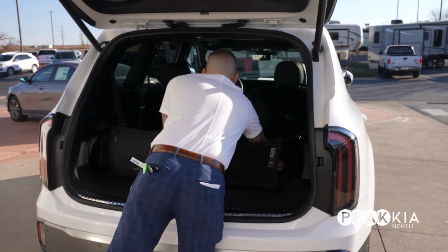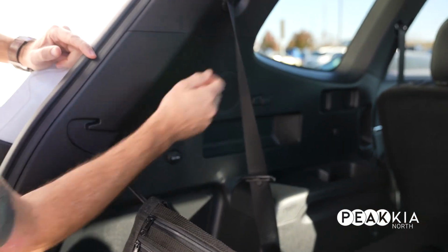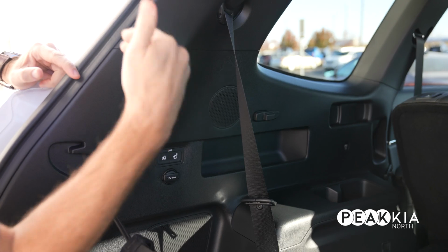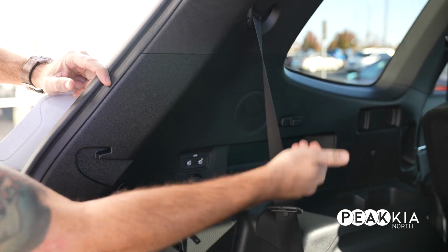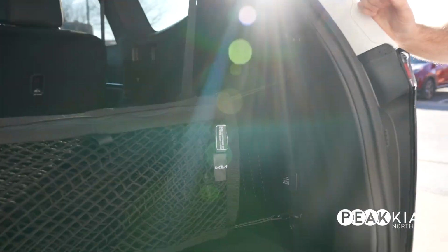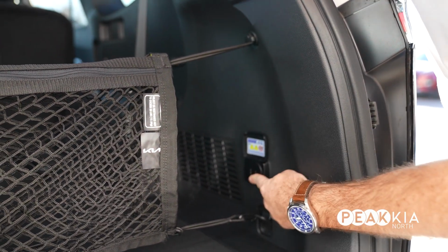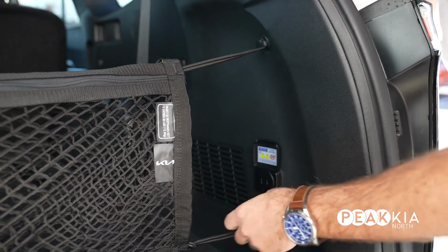pull, and fold down. Two buttons right here, L and R, are going to fold down the second row seats. All you have to do is press that, and they will fold down. You have to manually put them back up. And then you have another 12-volt outlet right here. Another upgrade in the SX and the top ones, now you have a 115-volt outlet also in the back, so if you need to plug in anything when you're camping or something like that, you can just plug it in and run it.